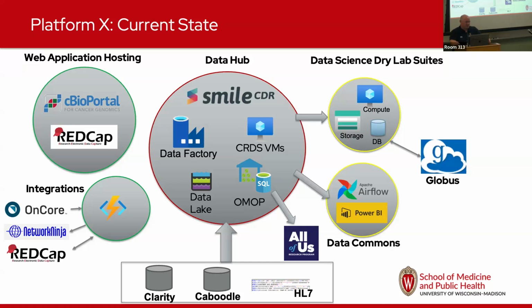We are also doing web application hosting. Right now we have two primary applications hosted there. One is CBOW Portal, which is a cohort discovery tool for genomics data, genetic data. People can find people with rare diseases, and it helps our researchers identify people who may be eligible for clinical trials. And then we have REDCap, which is our research electronic data capture system. It does surveys, data collection forms, workflows, a whole bunch of different things. We use it to collect a lot of the data at the School of Medicine.